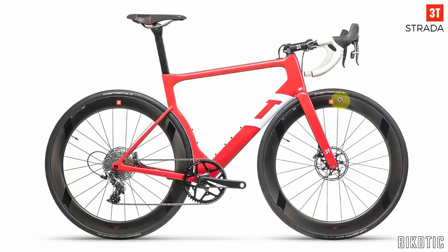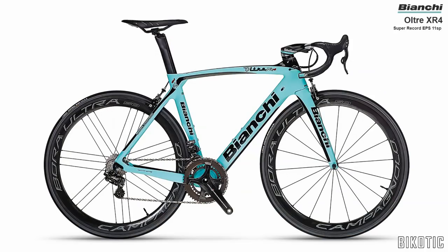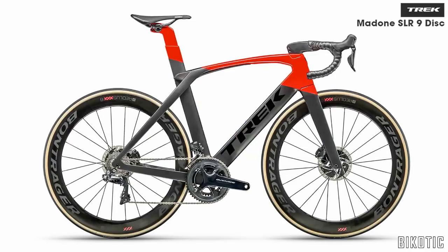Now, that doesn't look good, does it, in this picture? I'm going to give it the benefit of the doubt, because I've watched quite a lot of racing with the Aqua Blue Sport team in it, and actually in the footage on the TV it actually looks quite cool really. I've not seen one in real life yet, but in that picture, no, not looking cool. The Bianchi Oltre XR4, yeah, that's all I'm going to say about that one.